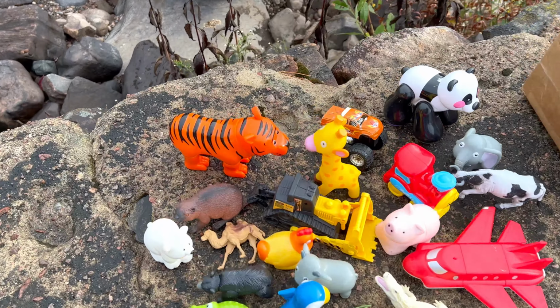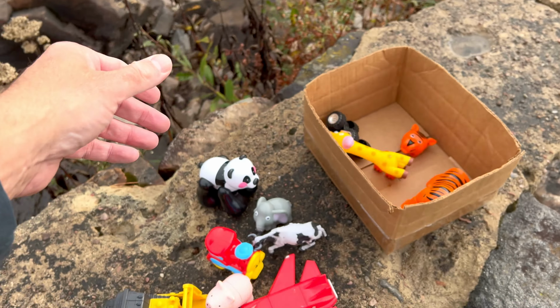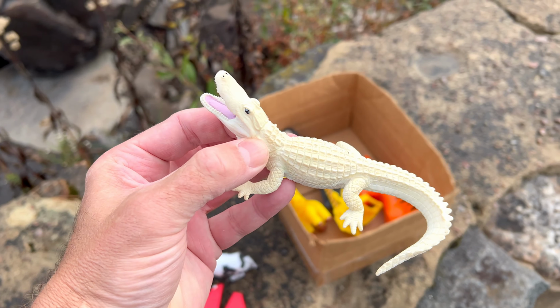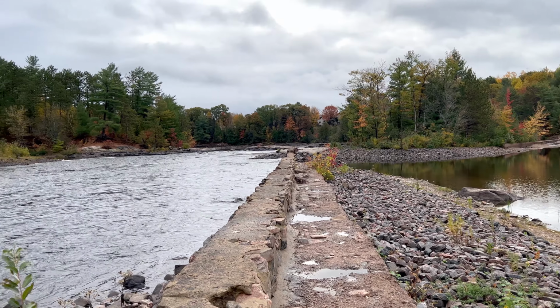Wow, amazing. Tiger, monster truck, giraffe, bulldozer, white alligator, panda, elephant. Amazing.